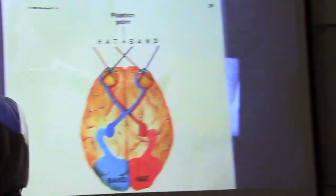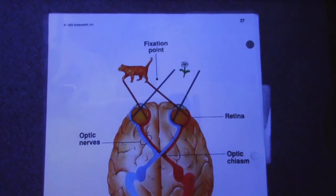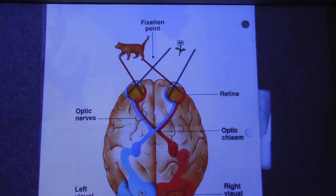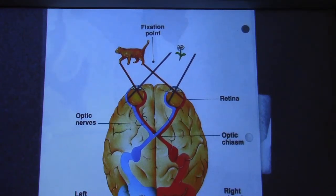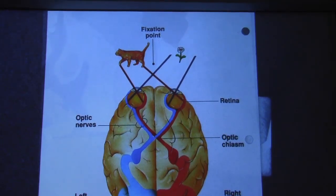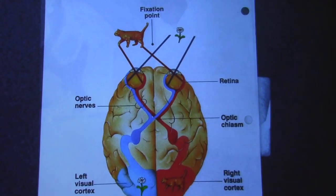So we'll do another one of these experiments. So you want to understand how to answer these questions. All the 1 million students taking Intro Psych are going to be asked these questions on their final exam, and that includes you folks. So you should expect to have questions on split brain research or split brain procedure. So again, the person looks at the fixation point. We flash a flower in the right visual field and a cat in the left visual field. If I ask the person, what did you see? What are they going to say?